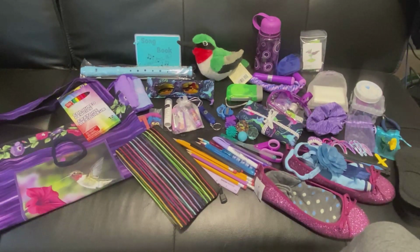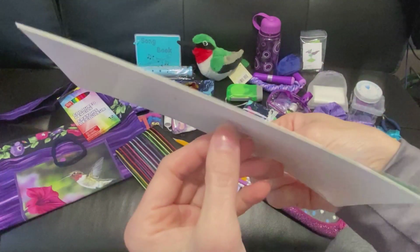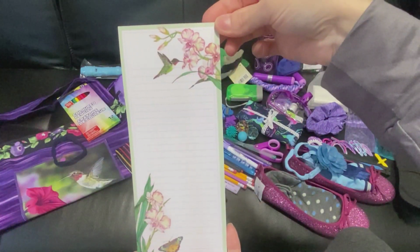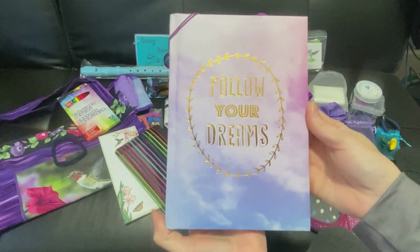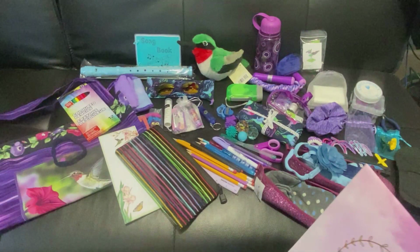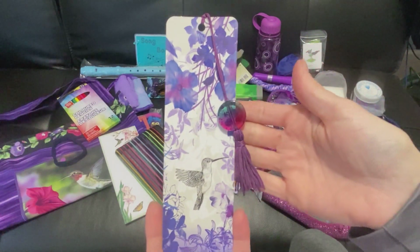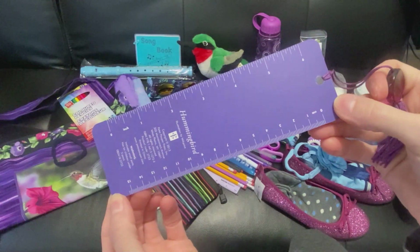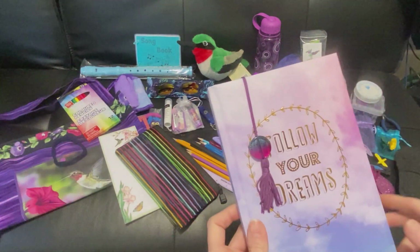She's got a little pad of paper. I'm not sure where it came from. It's not very much on it, but it has a hummingbird on it, so just a little pad of lined paper. She has a journal. I thought this would be a nice journal for her. It says follow your dreams, and it has little ribbon bookmarks itself, but I decided to give her this bookmark, which I actually did give to my Nan at one time. So it has come back to me, and I decided to give it to her. On the back it's also a ruler, 6 inches, which is cool. So I hope she enjoys her journal.